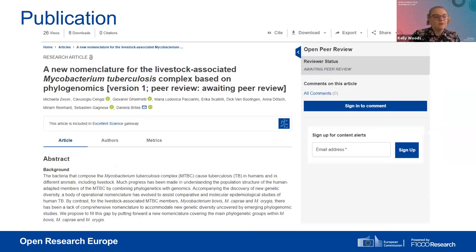Once it has passed all of our pre-publication checks, which may require some level of revision from the authors at this stage, it will be published on the website as a preprint. It does receive its own DOI at this point and is shareable and citable already.